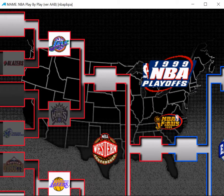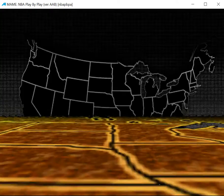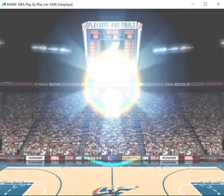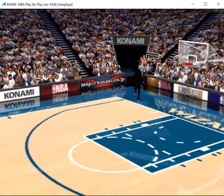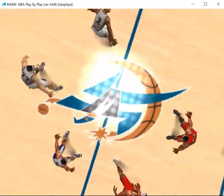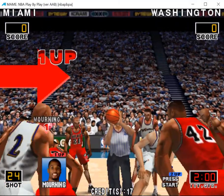Here we go. The conference final. Plays at the Washington home court. And now, tonight's matchup: Miami Heat versus Washington Wizards. Here comes the tip.